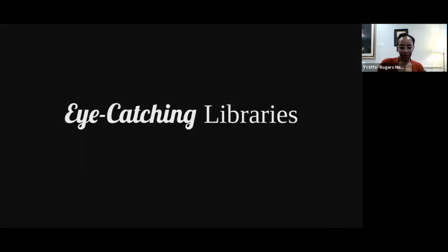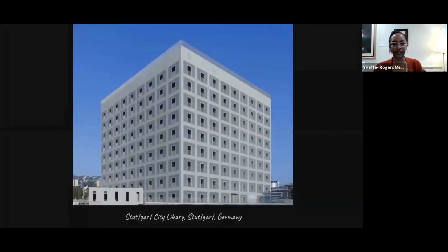Now, some of the libraries that I just thought were really interesting to look at. The first one is the Stuttgart City Library in Stuttgart, Germany. I'm not sure how I feel about the building on the outside, but it opened in 2011. It's super modern, multi-storied, as you can see there.